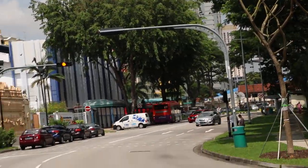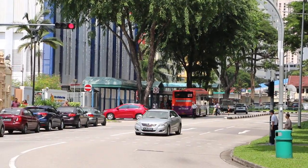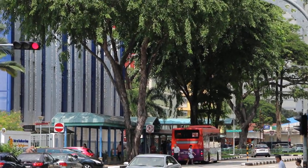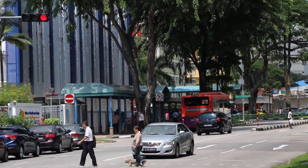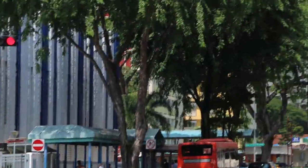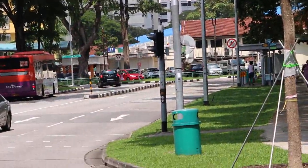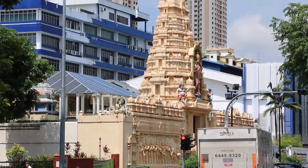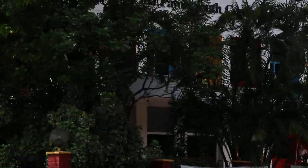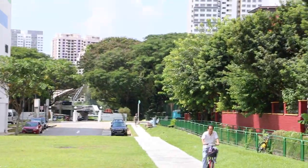Further down, you turn first left, where you can see the bus turning. This is Toa Payoh Lorong 8. Okay, turn first left, you can see the car turning. Okay, left, around the corner, past the blue building, and behind this community center, and you will reach here. That means first left and first left, you reach here.